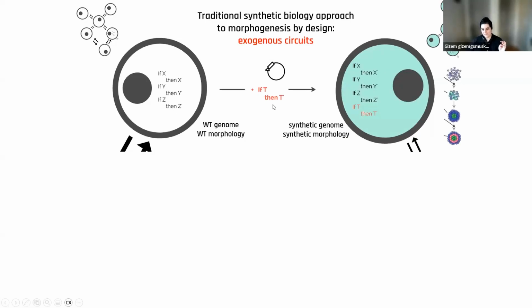And I love this approach, but that whole experience made me think about this traditional approach, right? You have your wild type cell, it has these rules. We have this view of cells as machines executing an embodied code. And then you can add in a new line of code with your synthetic circuit, as I've just explained. And then you have your synthetic morphology. So from wild type genome, you now switch to synthetic genome because you have a new piece of gene or multiple genes. And then the goal is to reprogram this wild type morphology to a synthetic morphology.